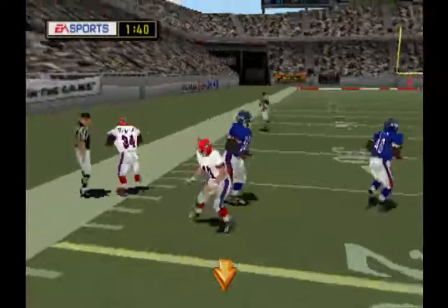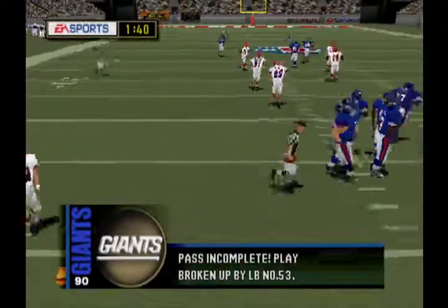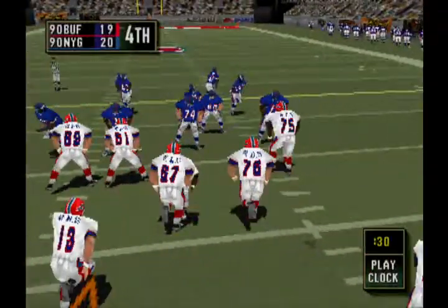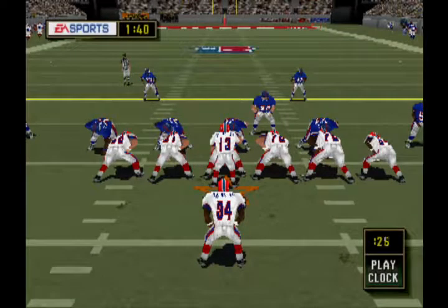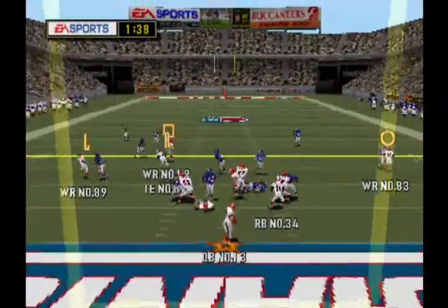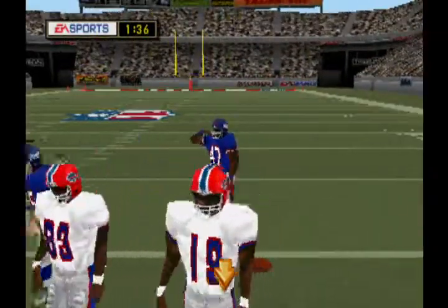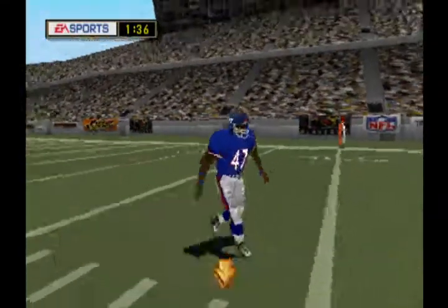Throws left. It's tipped away. Second and 10. Three wide outs this time. Number 13, back again. Throws right. He knocked it down. Yeah, way to go, baby.